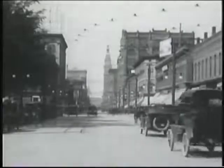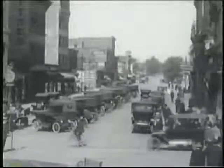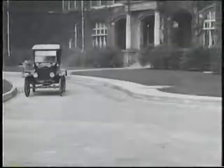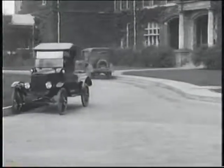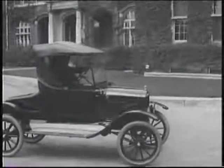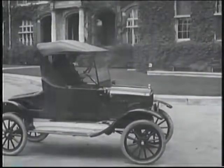During the 1920s, it set an amazing record. 60% of all the cars on Earth were Model Ts. In 1924, the word affordable took on new meaning when the Model T Roadster sold for $260.